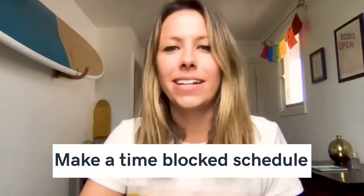Number four, make a time block schedule. One surefire way to keep productivity up is to get smart about planning your day. Before you even start working, make sure you know what your priorities are for the day, how long you think it will take to get everything done, and what you will work on if you have extra time.